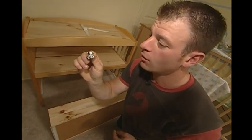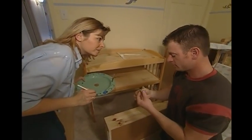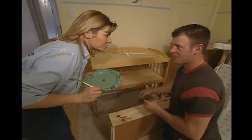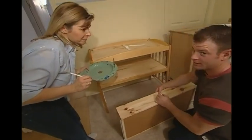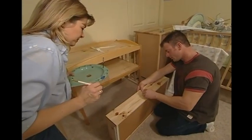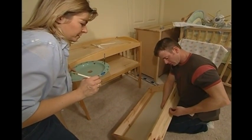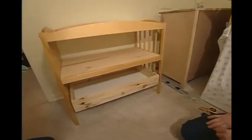Oh, it's a little teddy bear. Isn't it cute? Oh, that's very sweet. I picked it out myself. You've got a real soft side to you, don't you? Don't tell anybody. Oh, so cute. It's a surprise. And Stephanie will love it. Voila. Oh, that's perfect.